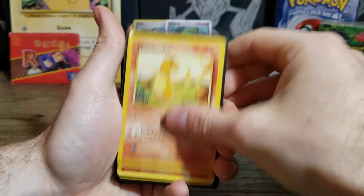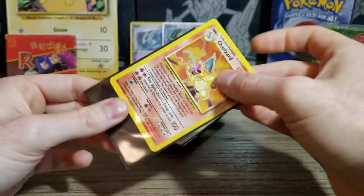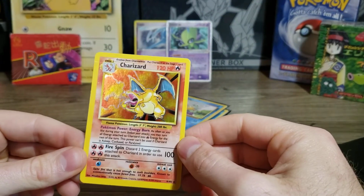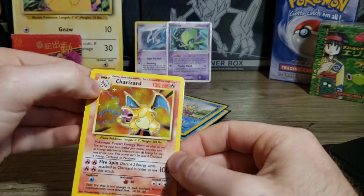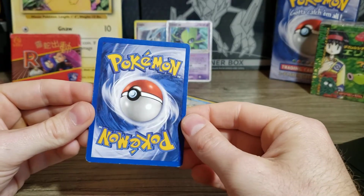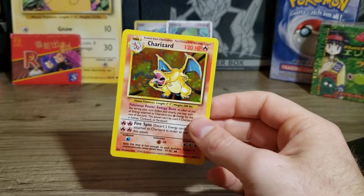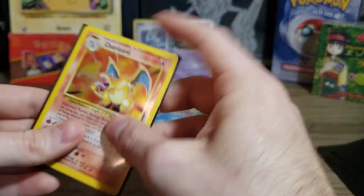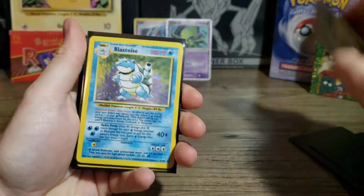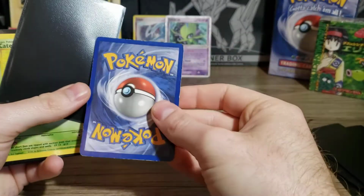We got Ivysaur, Bulbasaur, Charmander, Charmeleon, and the King. So let's see what he looks like. Obviously, he's the biggest one, and we want the best quality. So the front looks pretty good. There's a little scratch right there. You can see it. And then the back is actually really nice. I think it's a really nice Charizard. You guys let me know what you think. Bulbasaur, Wartortle, non-error Wartortle, Blastoise. Yeah, not a bad Blastoise.